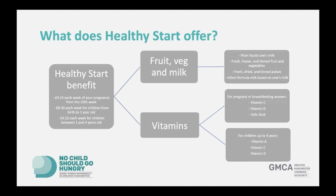In addition, once eligible for the benefit, you're eligible for free vitamins. They are designed to be the key vitamins needed for pregnant or breastfeeding women, vitamins C, D and folic acid, and then for the children in the form of drops up to 4 years old.